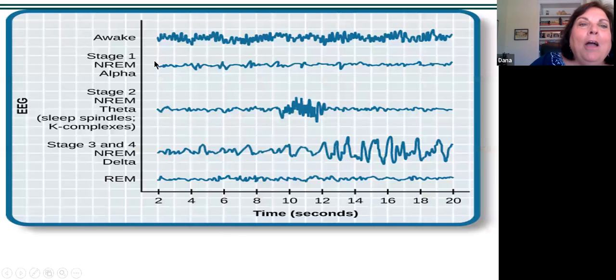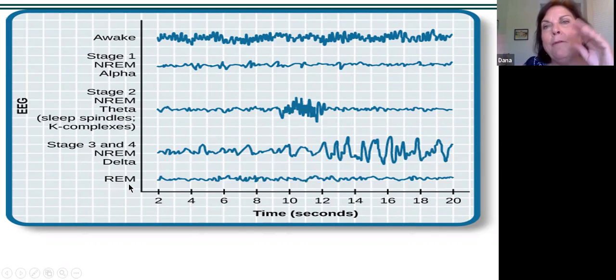Again, here we are. Awake, stage 1 is the non-REM, non-rapid eye movement, alpha waves, and here we have them. Stage 2, non-REM, theta waves, they're getting a little bit bigger, and you start seeing sleep spindles. Stage 3 and stage 4, non-REM, non-rapid eye movement, delta waves, these are the large waves. And then rapid eye movements, which is deep, deep sleep, stage 5. And you can see you're very, very deep in your body. It's very difficult to wake you up. And when my husband gets into this level, I have to really jar him awake because he's in a deep sleep.